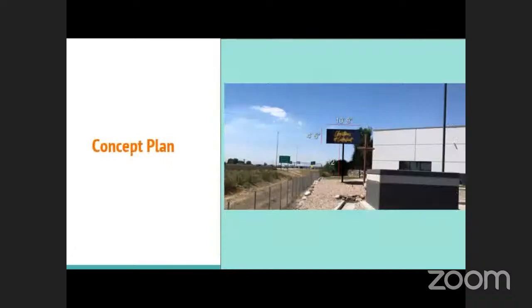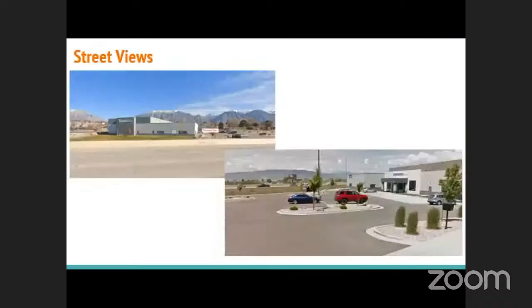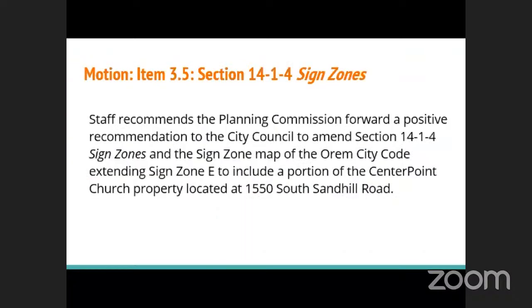And this is a concept plan of that sign. They want to use it to advertise what their events are for different holidays or weekly. Right now they're using a banner on their building, so this will make it a lot easier for them to let people know what events they have coming up. These are the street views from the I-15 and from Sand Hill Road. Staff recommends a positive recommendation to the city council. Do you have any questions?